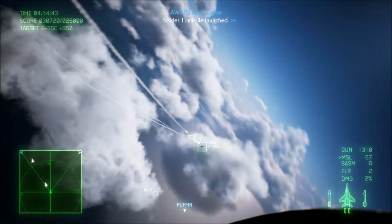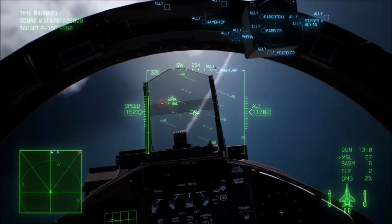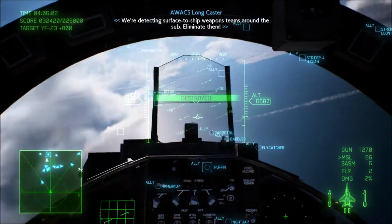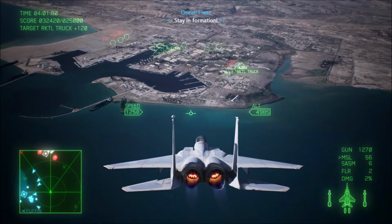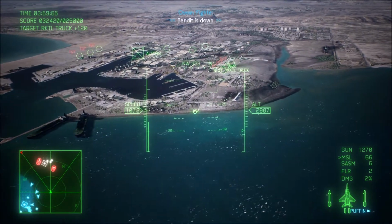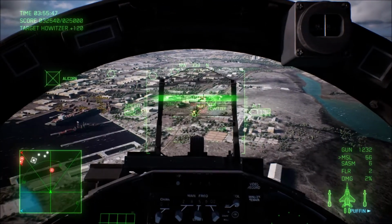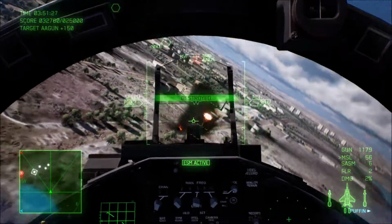Strider 1, missile launched. Strider 1 got one. Additional hostiles confirmed. We're detecting surface-to-ship weapons teams around the sub. Eliminate them. Stay informed. Bandit is down. Strider 1, locked on target. Target destroyed. Trigger has scored a kill.